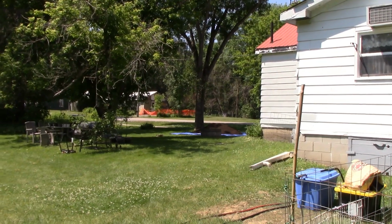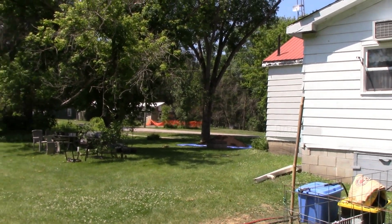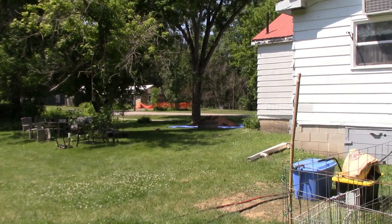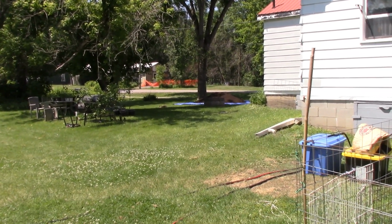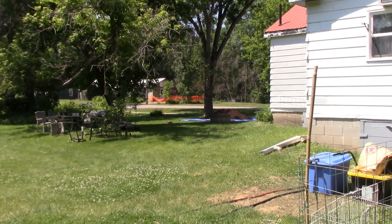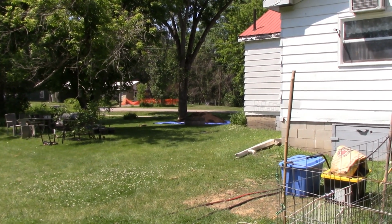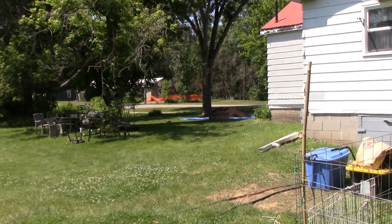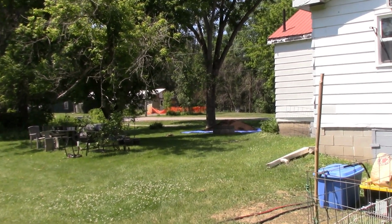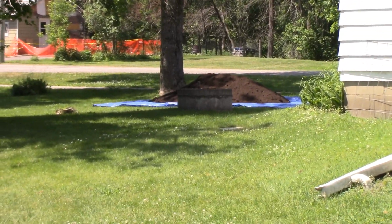So later today, I guess they've already charted out where the fence is going. So later today, he's going to our friend Clint's house up the road, 10 minutes as a crow flies, and get some pallets to make our pallet raised beds. And now we've got the dirt to fill it.